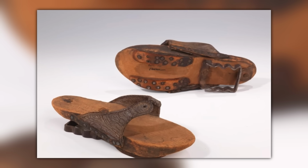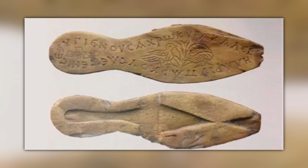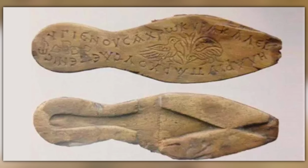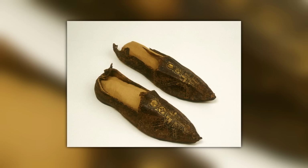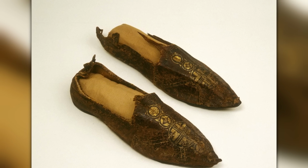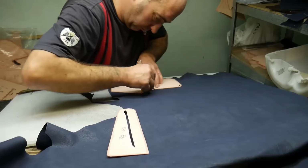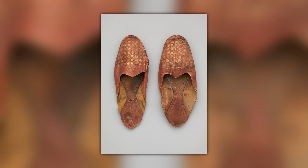Next up, we have the news that archaeologists have made a fascinating footwear find in Istanbul, unearthing a pair of 1,500-year-old Byzantine-era women's sandals. These aren't just any old shoes. They come with a message inscribed in Greek, which translates to "Use in health, lady, wear in beauty and happiness."